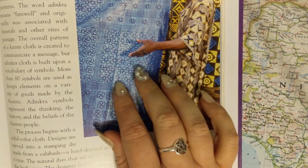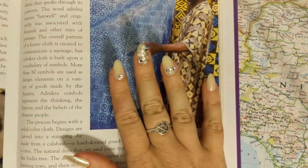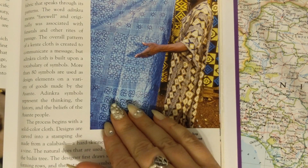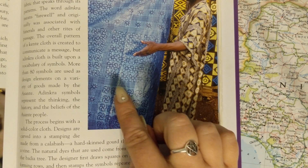And remember how I said at the beginning that way back in the day they didn't have their own form of writing. So the Adinkra symbols were their writing.